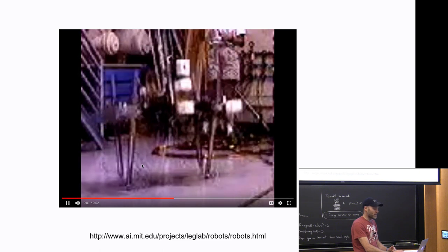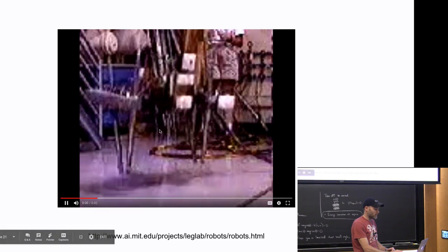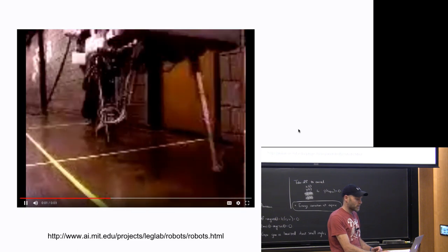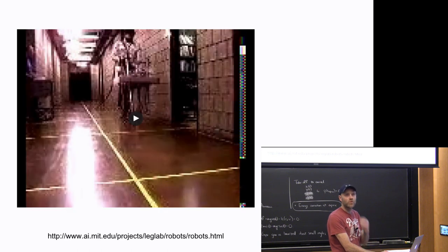This is in the early 80s, right? If you couple the diagonals, you get the more classical galloping gait. It's awesome. And all this worked with incredibly simple control.